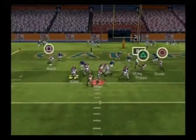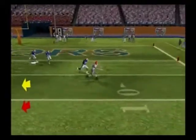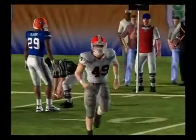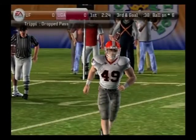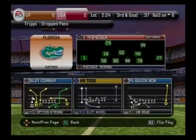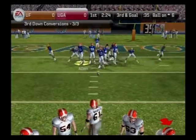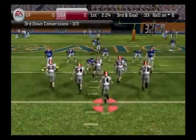The Bulldogs come out showing 3 wide. He lets it go. Incomplete pass. Number 49 was the intended target on the play. That'll bring up third down. The ball's on the 6-yard line, and we've got third and goal.